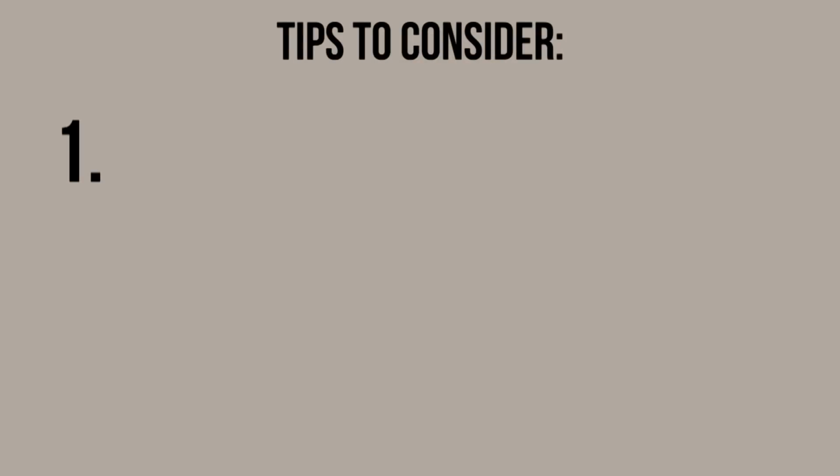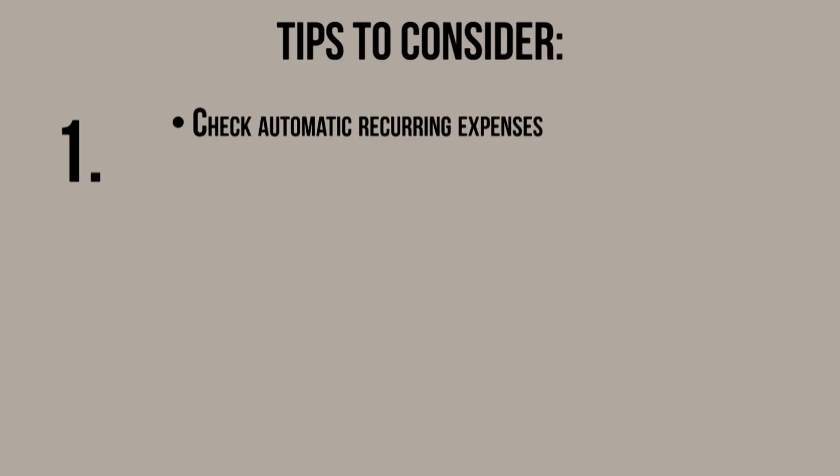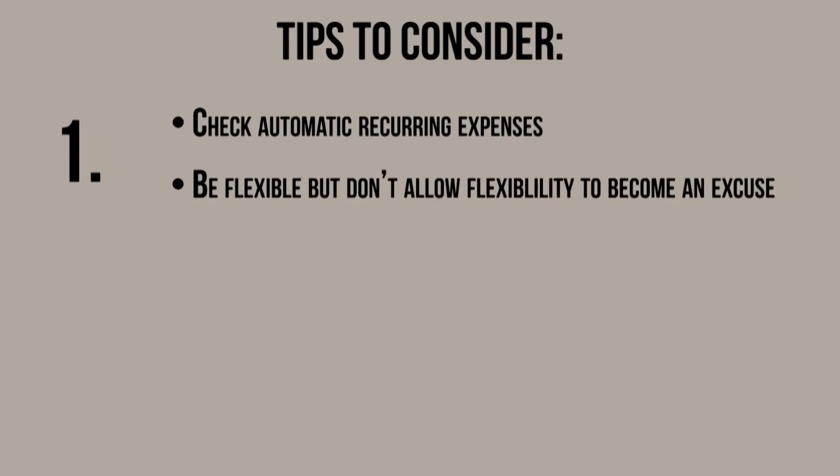Finally, here are a few tips to consider. Number 1, check automatically recurring expenses. You may no longer need or use the products or services, or you may be able to find less expensive options that work just as well. As you set your goals, be prepared to be flexible, but make up your mind not to allow flexibility to become an excuse. If you have a habit of making excuses, it might help to have an accountability partner.